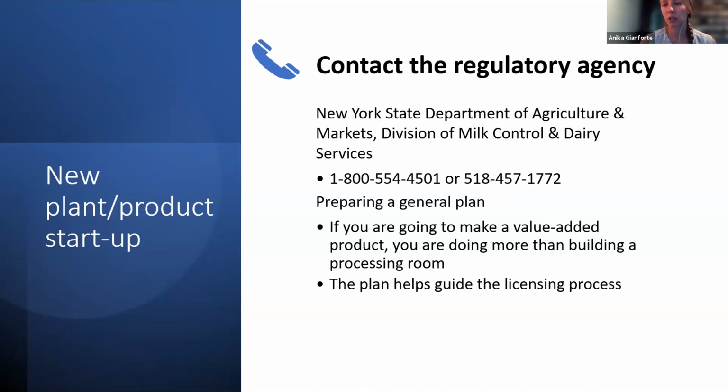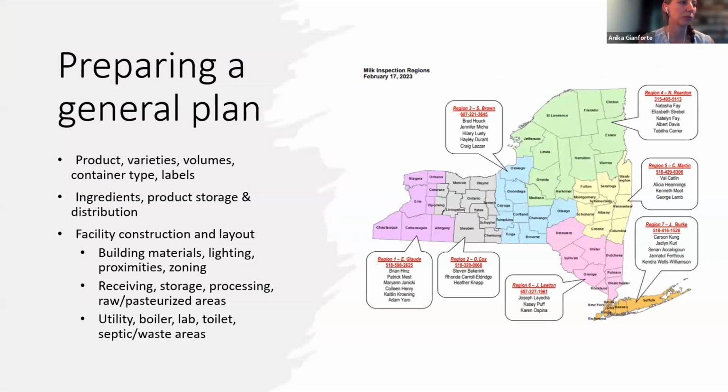But essentially what they're going to want is some sort of general plan from you to start the conversation. So if you're going to make a value-added product, you're doing more than building just a processing room. You're making food for public consumption. And the Division of Milk Control and Dairy Services is concerned with the public health and how you're designing your facility, but also is that product safe? And then if you have this general plan, they can hear that, and the plan helps guide the licensing process that you would need to pursue. And we'll talk about that in more detail as well.